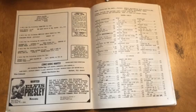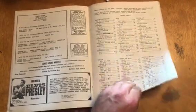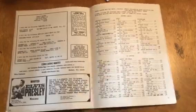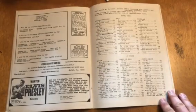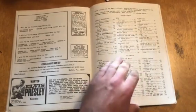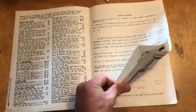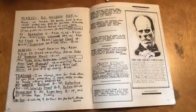Comics Wanted. Wanted Elvis Presley memorabilia. Still a lot of big Elvis fans out there. I mean, look at this. Daredevil number one going for $3.50. Wouldn't that be nice, to get some early Action Comics, 25 cents. Marvel DC Golden Age for sale.